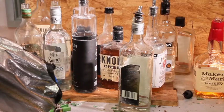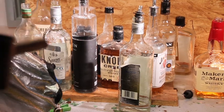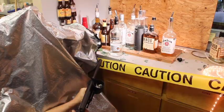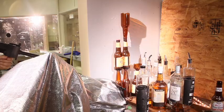And pop! Beautiful. We're going to come right in that spot now that we weakened it. 3, 2, 1. And pop! Pop!